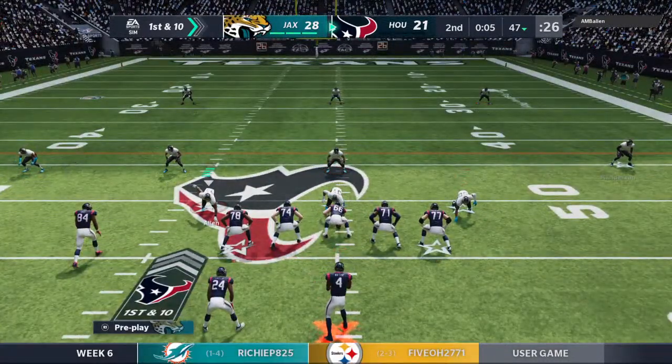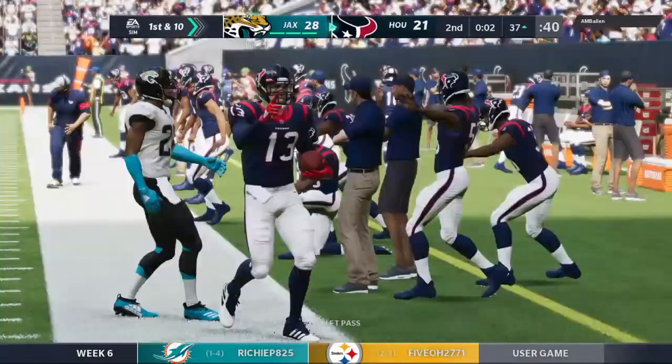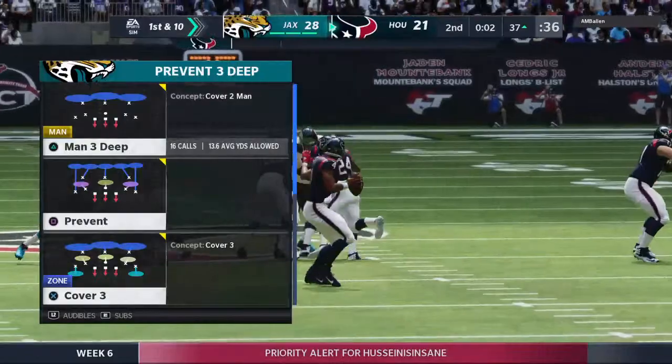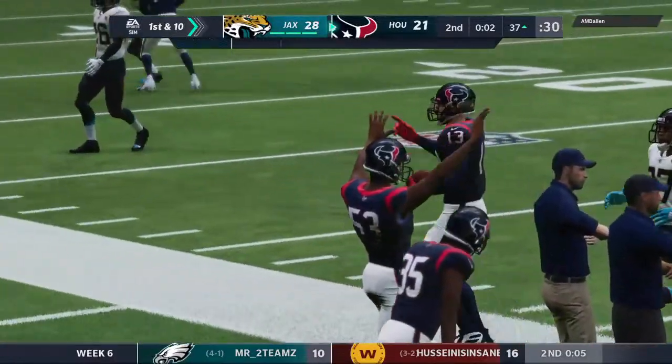The final shot before the break, Watson. Allen has it, left side. Yeah, he's going to be out of bounds, but not before he takes it inside the 40. Another nice gain. That's now 30 yards between those last two plays.